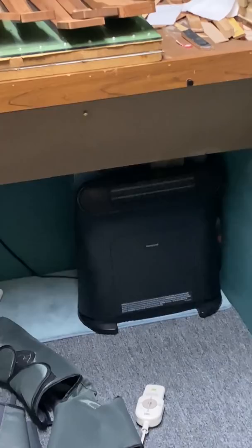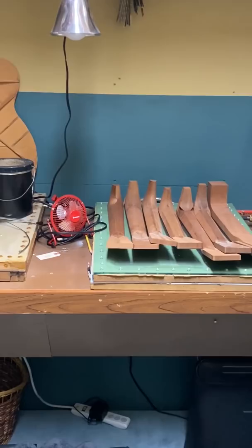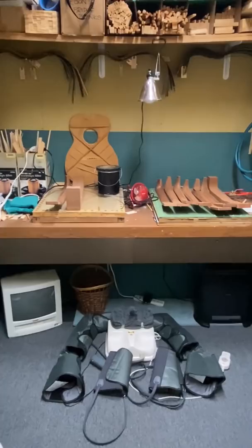And these are my vacuum clamps for clamping tops and backs. So I build tops and backs in here. Quickly heat the room up to 90 or so degrees, and I can work in here any time of the year. It's such a small space. It's, I don't know, maybe 8 by 12 or something. It doesn't take me long to heat it up.